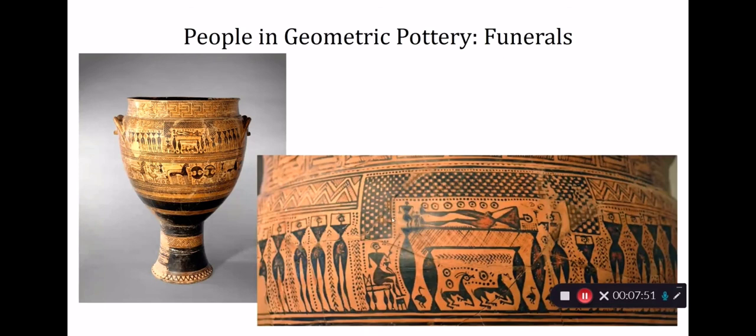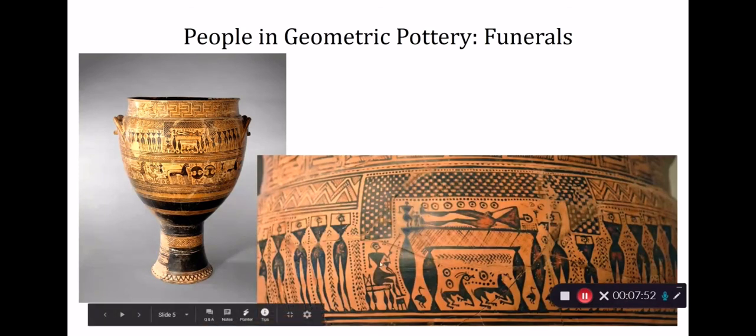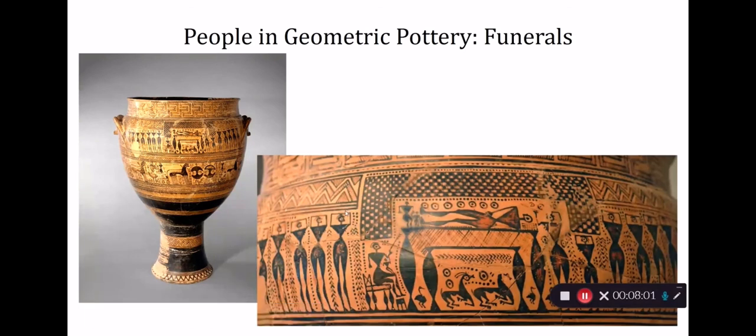So here you have like two little kids up here. There's a baby on the lap of what might be a wife. It's not quite clear. And then you have mourners. These people are mourners, which is why they have their hands up over their heads. They're in mourning, kind of like ripping at their hair and wailing. So this is the funeral.